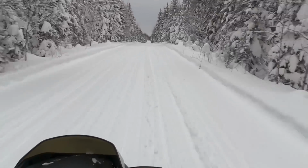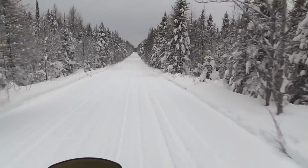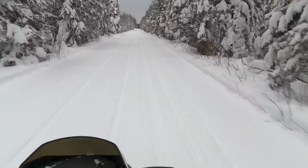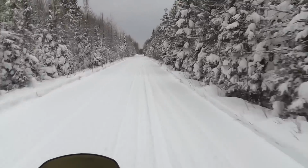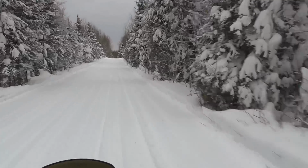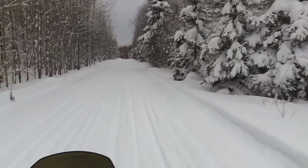I can't tell you how many times we get stuck behind people that just aren't paying attention, and it's really frustrating. Always make sure you're looking behind you. Even me, I don't have mirrors on my sled, but I'm always checking behind me just so that I can see what's going on around me. Pull off to the side, make it safe for somebody to pass. It's the way to do it.